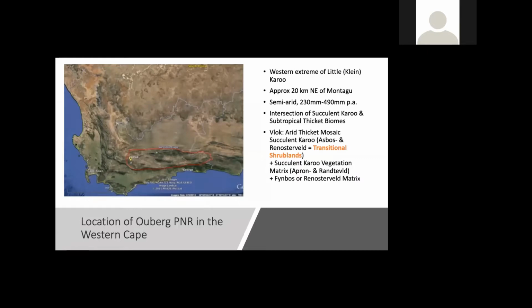it's actually much easier to describe using his classification: a mixture of arid thicket mosaic, succulent karoo, and some fynbos and renosterveld all blended in. So it's like a complete puzzle in a mosaic. It's like a massive ecotone upon ecotones. It's fascinating. I'm no botanist, I'm a zoologist by training, but yeah.